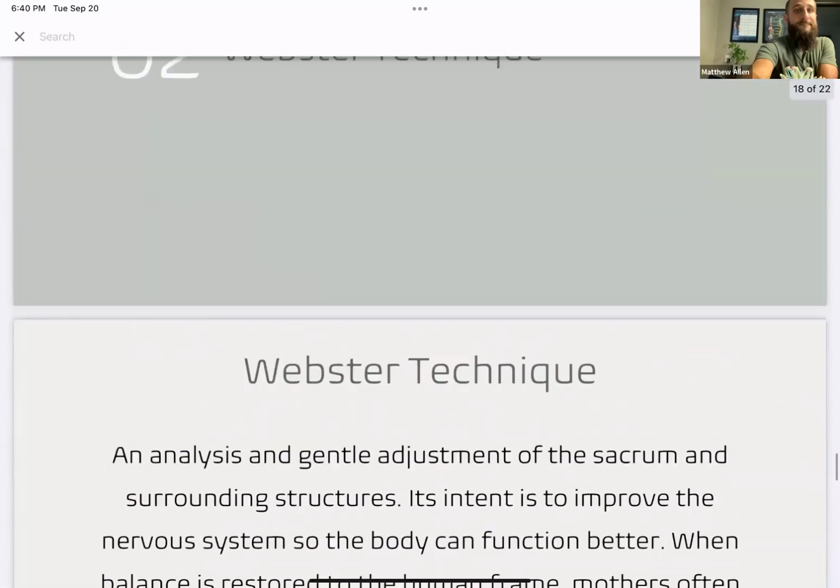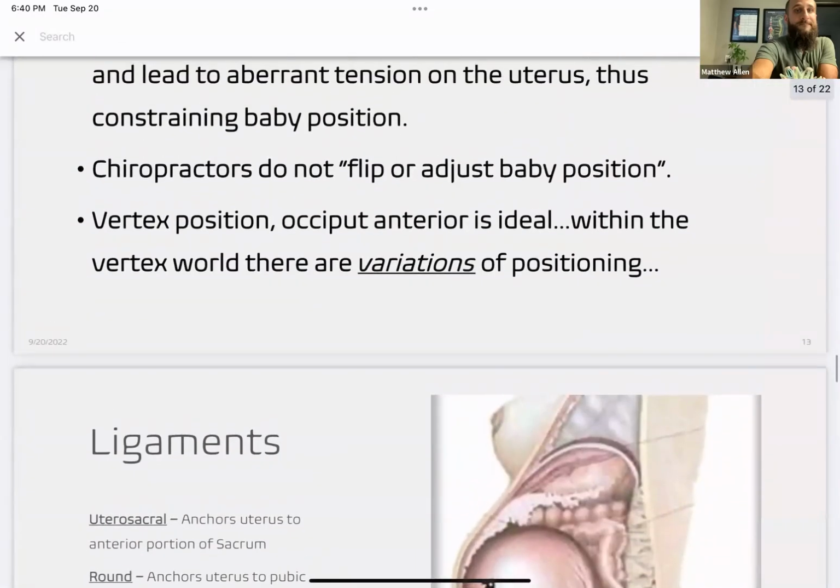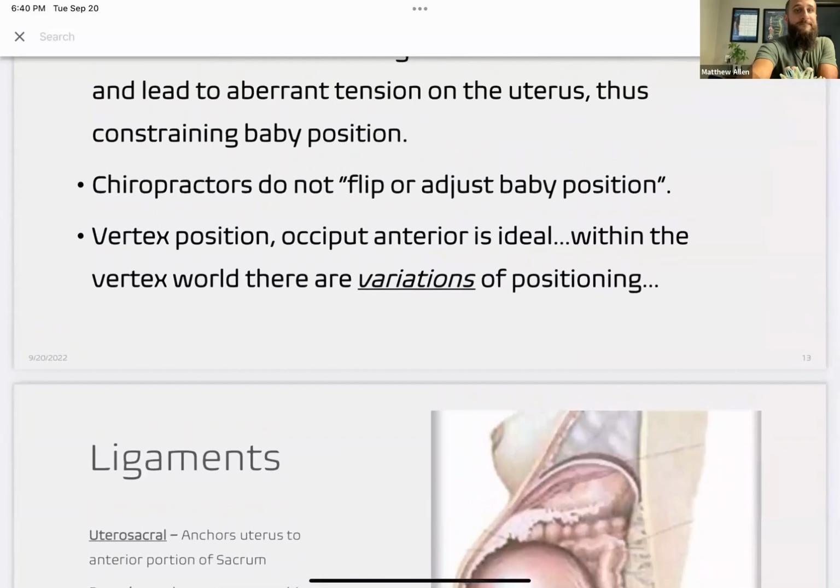Main topics that we talked about: power, passage, and passenger. So power is the uterus. The uterus is a small, dynamic, hollow muscular organ that receives innervation from the brain, the core, the mid-thoracic, and the sacrum itself. So when the uterus contracts, it needs to have good information from the thoracic spine and the sacral spine. Chiropractic addresses those areas and helps moms find that area within their body.